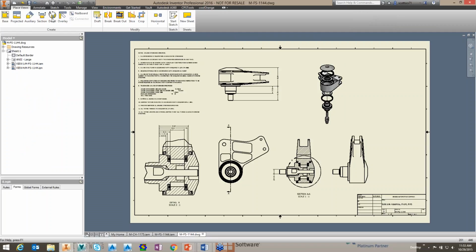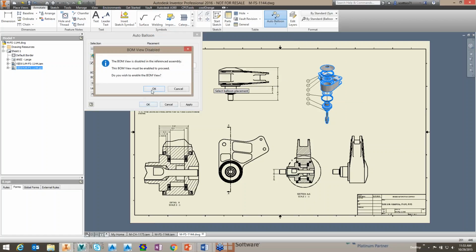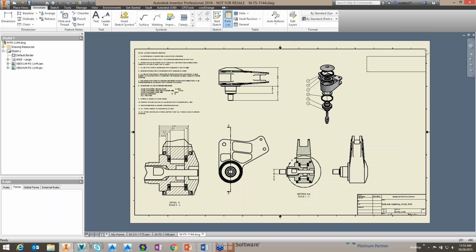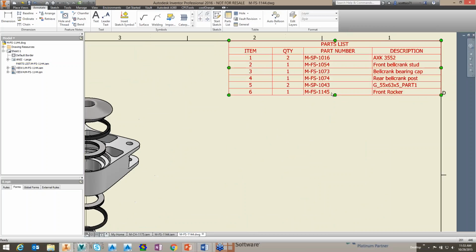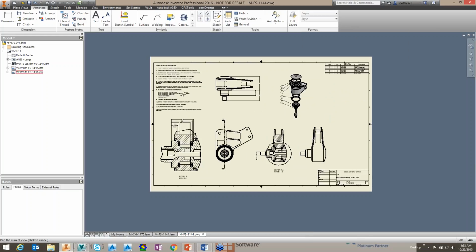And so we'll use that exploded view to create our balloons and our parts list. So I'm just going to select that geometry, place the balloons, and let it point to the individual items. And then we'll go place a parts list, and then we will be done with this drawing. So I'm wanting it to pull all the components off of that view, and there's our parts list with our ballooned items as well. And so there's the new part number we just created, 1145, and there's the front rocker. So this is the new version, the new drawing for this assembly.